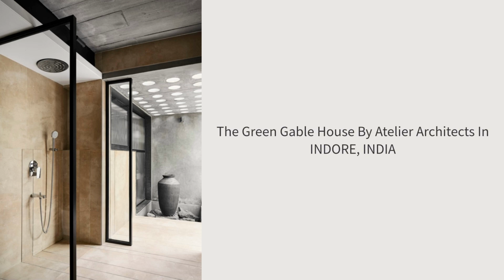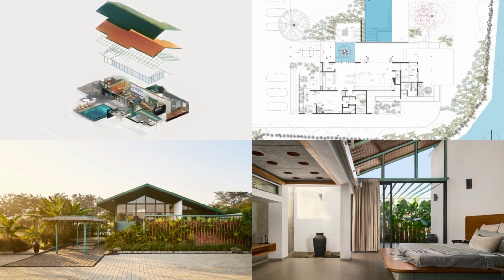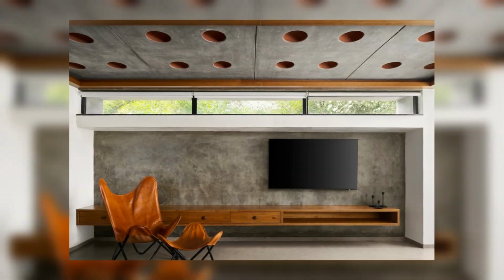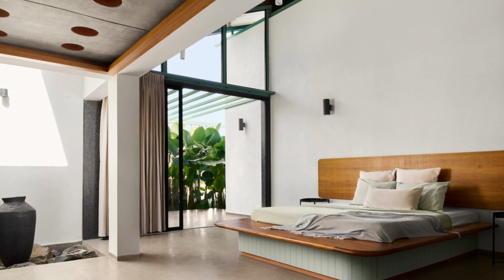The Green Gable House by Atelier Architects in Indore, India. The Green Gable is a 700 square meter weekend home for a family on the outskirts of Indore. All spaces of the house are accommodated under a single linear gable roof.